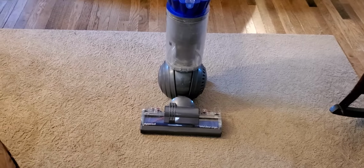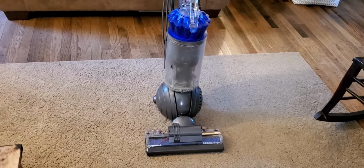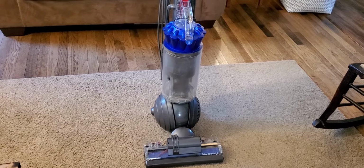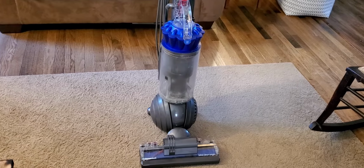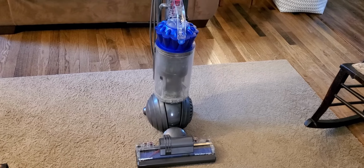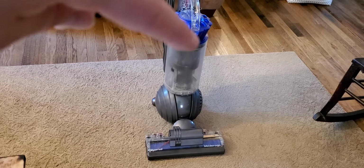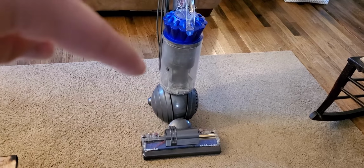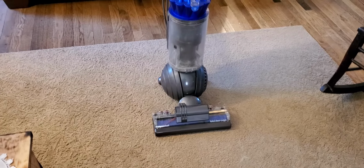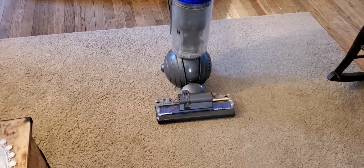I owned a DC-65. I actually just gave it to my sister, whose whole apartment is carpeted except for the kitchen and bathroom. So I used that when she moved in, and I filled the bin up. I have never in my life filled up a bin even halfway in one vacuuming. That bin was filled to the top, and there was just a little tiny window where there was no dirt in the bin. Not with this one. That was with my DC-65, and I left that with her. So this is a huge improvement.